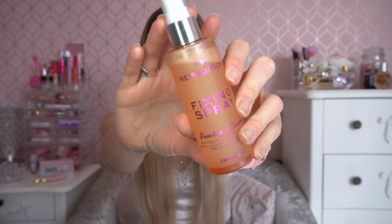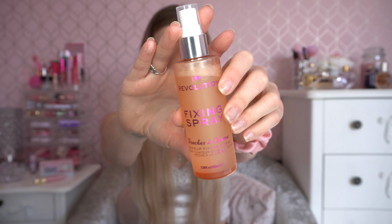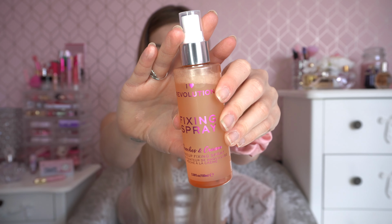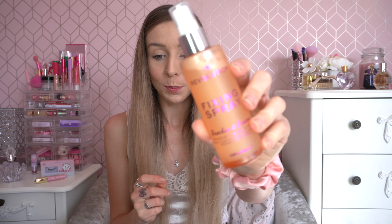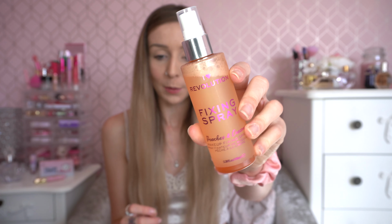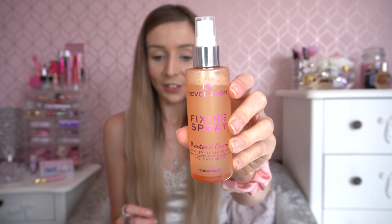That was the blusher. The next item in here used to be my absolute favourite, so I'm very excited it's reintroduced me. It's the I Heart Revolution Fixing Spray in the scent Peaches and Cream. I absolutely adored this before I found Urban Decay. It was so beautiful. It smells amazing. It smells so nice. I love that. So it says it's a makeup fixing spray. I've used this plenty of times and can vouch for the fact that it's absolutely lovely, and it's a really small size as well, so it's really good for your work bag, and I'm very excited to have that.